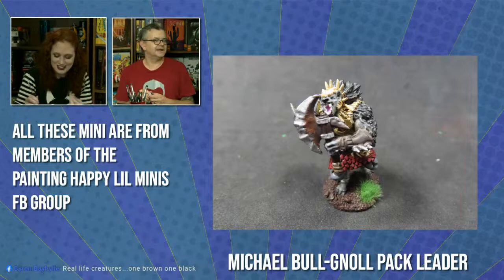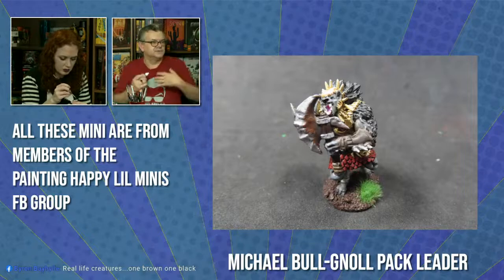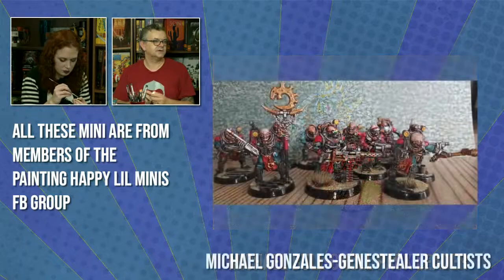But sorry, Michael's Knoll pack leader. I think it's from the WizKids range. I'm not sure. But looking really good there. I'm liking the goldish coloration around his head, over the top of the head and around the shoulders there, which really picks it out as the pack leader, no doubt. Also the bright green tuft there on the base works really nicely with the red, of course. But yep, excellent. Nice work, Michael.